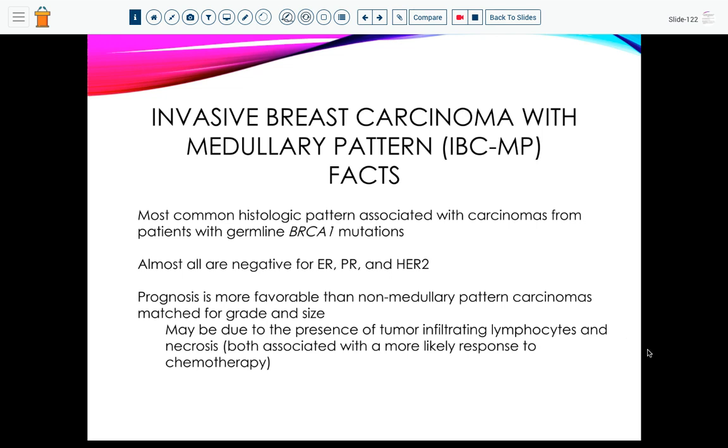One concern about the name was that people thought of medullary cancers as being of good prognosis. So they're better than other triple negative cancers, but they actually don't have a good prognosis, certainly not to the extent where you would consider not treating them with chemotherapy.